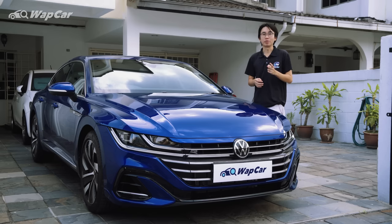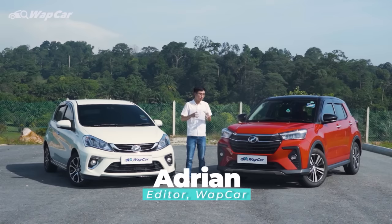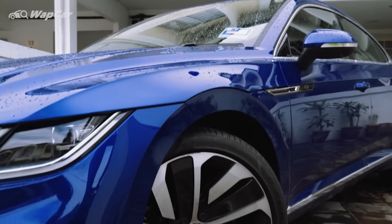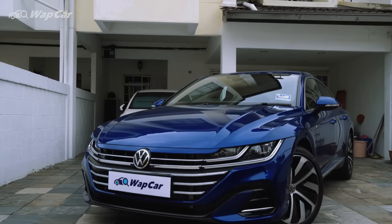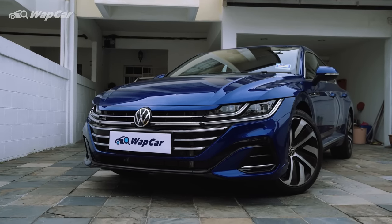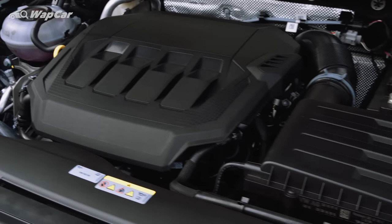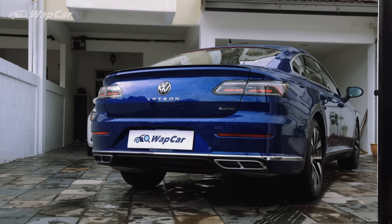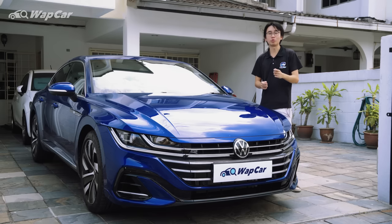However, for the same amount of money, you can get a whole lot more style, performance, features in the form of this Volkswagen Arteon R-Line. This is the recently launched facelifted version of the Arteon, locally assembled here in Pekan. It now gets a more powerful engine, updated specs, some design tweaks, and of course, a higher price tag compared to the pre-facelift version. Now the Arteon is aimed squarely, directly at the C200 and 320i.